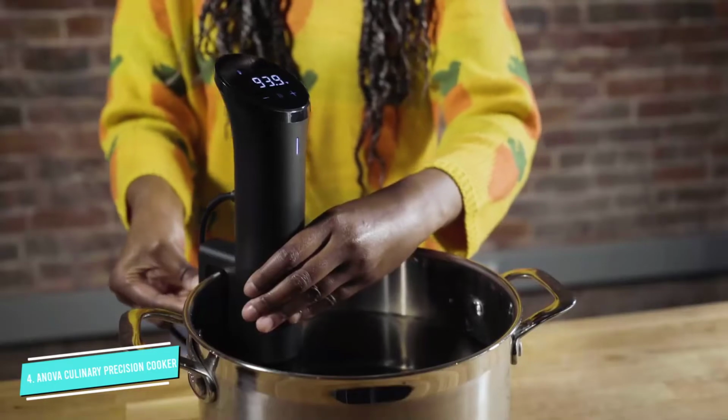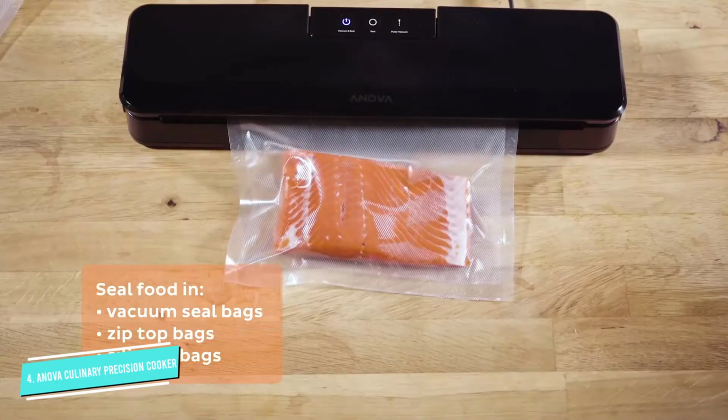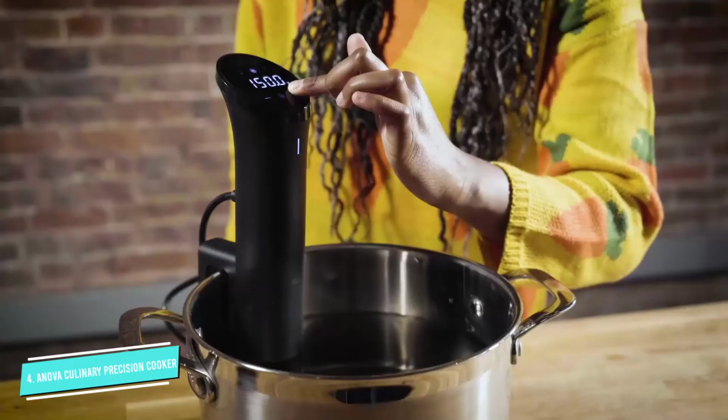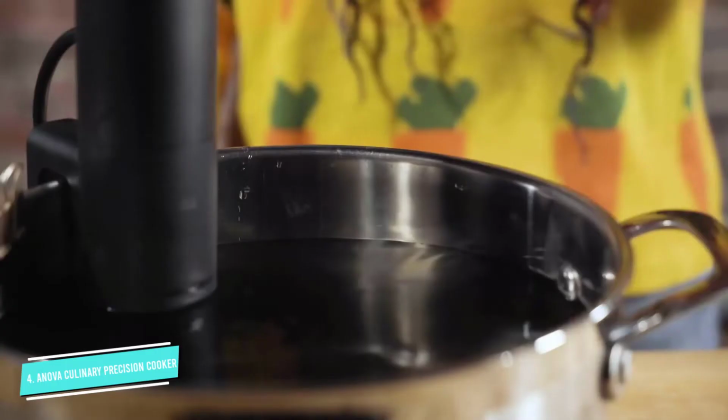It also costs less, but you'll lose Wi-Fi capability and some power. The Nano boasts 750 watts instead of the original's 900. That might be a deal breaker for those looking for a fast-working circulator.